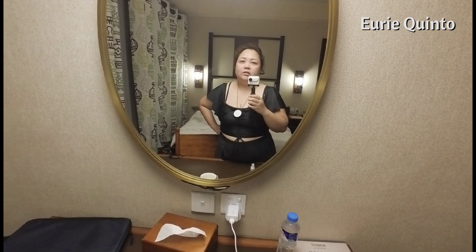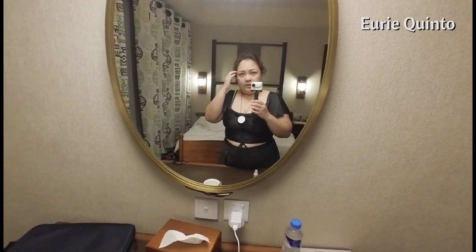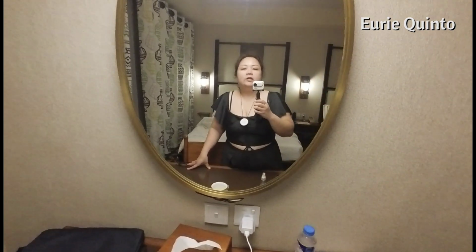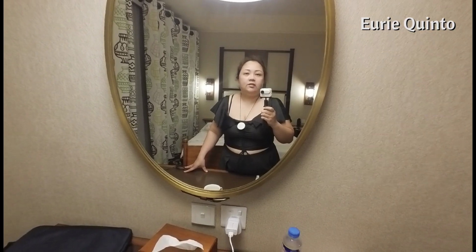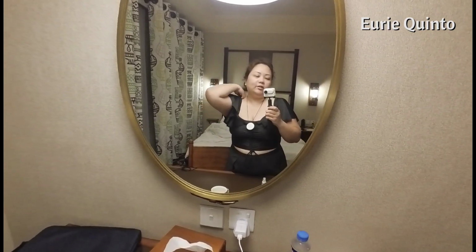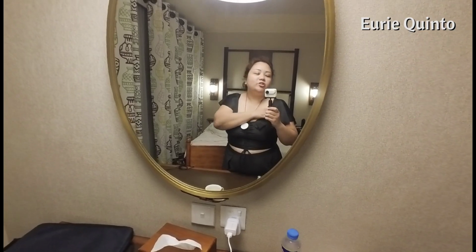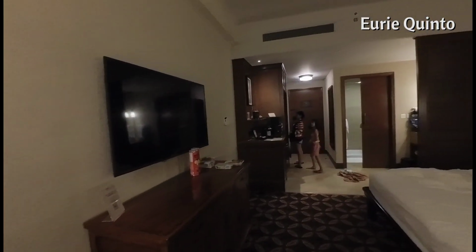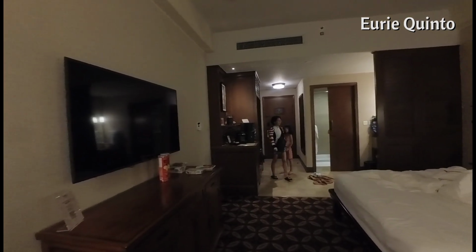So, may work ako ng 10. May meeting ako with a client. So, naisipan namin na mag-swimming na lang para ma-maximize naman namin yung features and facilities dito sa Disney Explorers Lodge. So, naka-outfit ang lola niyo. Thank you, Shein. At ang kids, kung ano yung swimsuit nila kanina, yun din yung swimsuit nila ngayon.